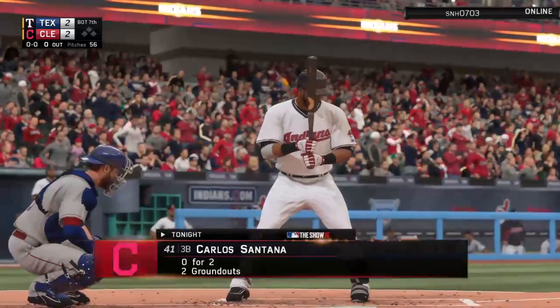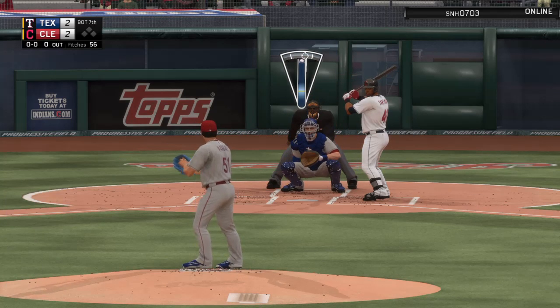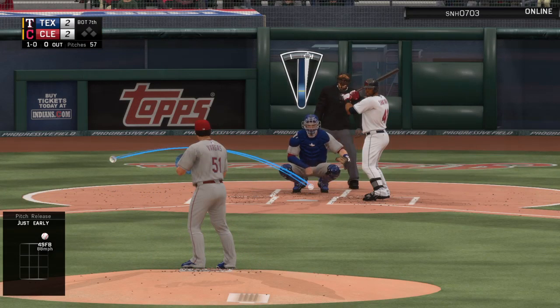Carlos Santana stands in, trying to change his evil ways here. Hitless in the ballgame so far. Oh, I see what you did there, Matty. That's nice. No way you just came up with that on your own.